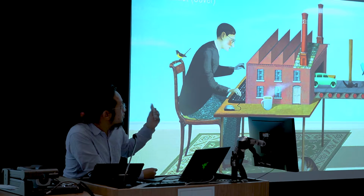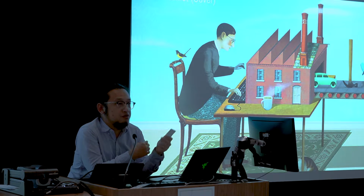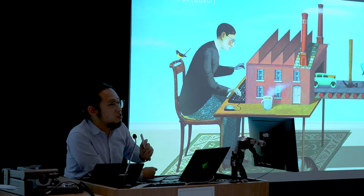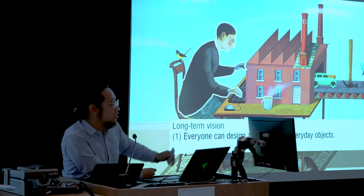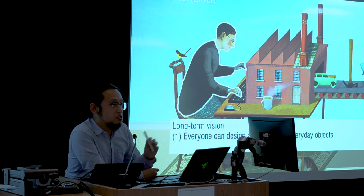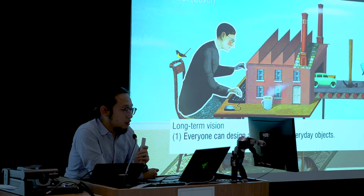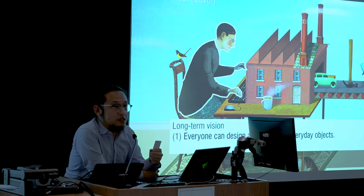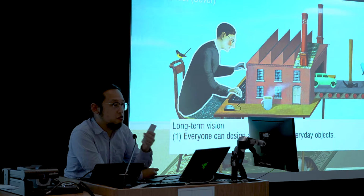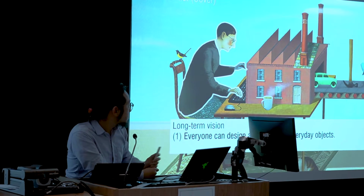The reason I really like this one is because it's sort of aligned with my own long-term visions for design and fabrication. I believe in two things. I believe that in the future, not in the next 5 years, but maybe in the next 20 years, we'll see two things. On the one hand, we'll see that everyone hopefully will be able to design and customize 3D objects by themselves. We can all be designers.